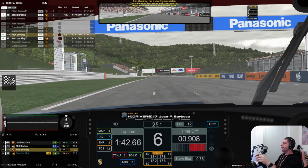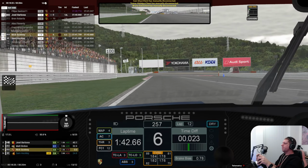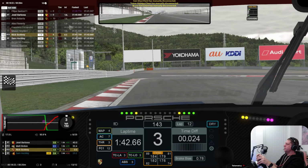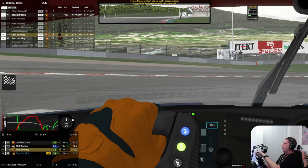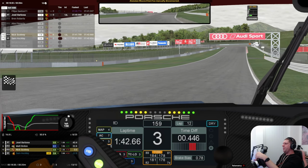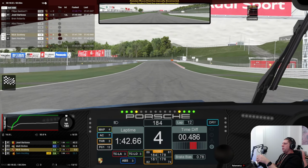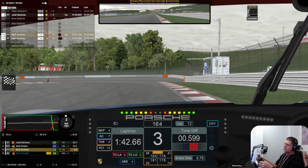Good race, Philip. P13. Good race. That's the end of the race. Never mind. After the elation of last week, we're going to end up with a double red in this GT3 race, unfortunately. That's the end of the session.